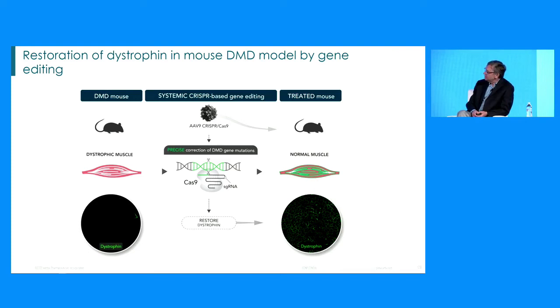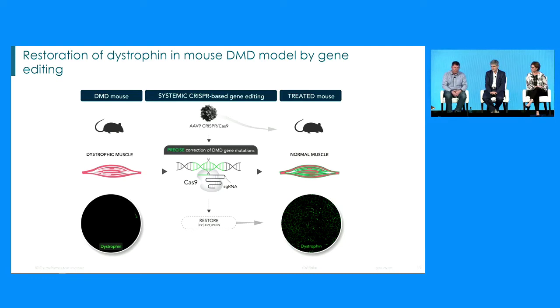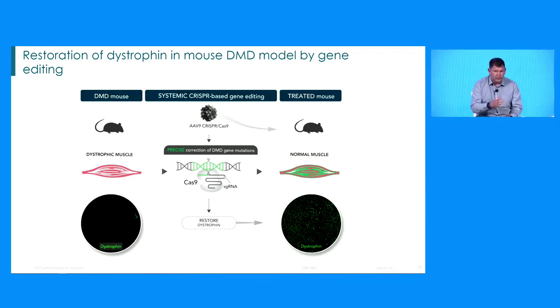Well, I'll start. Yeah. So our 003 program is taking a capsid that we looked at and evaluated internally. This rational design approach, really thinking about what does muscle have and how can we get more to the muscle, which is the goal. We are not alone by any stretch of the imagination in going after this, and it's great to see. But I think it comes back to the last question as well. We're at the beginning of gene therapy and understanding that.